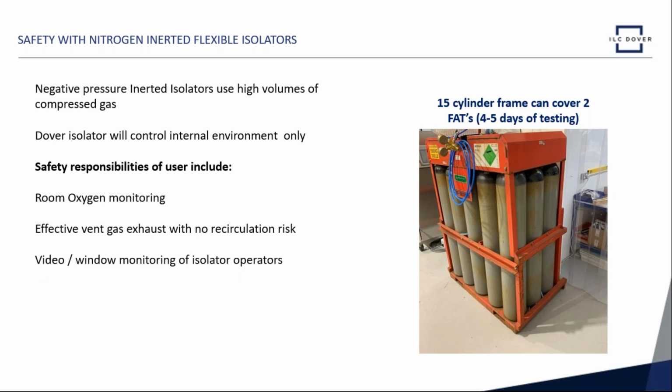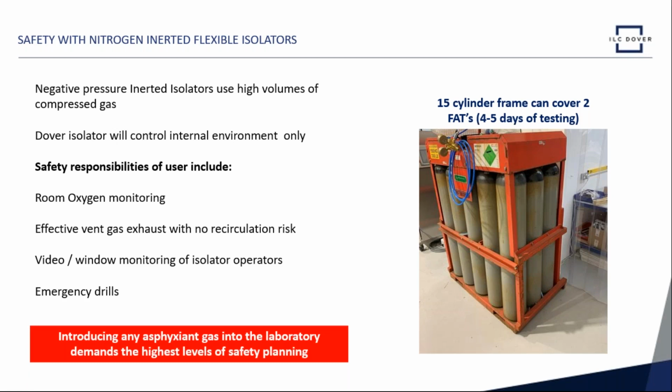Video or window monitoring of the isolator operators is another key essential part for safety. And of course, emergency drills. What happens if the worst happens and somebody becomes slightly asphyxiated? We need to know how to get people out of there and look after them medically. Introducing any asphyxiant gas into the laboratory demands the highest levels of safety planning. It goes without saying.